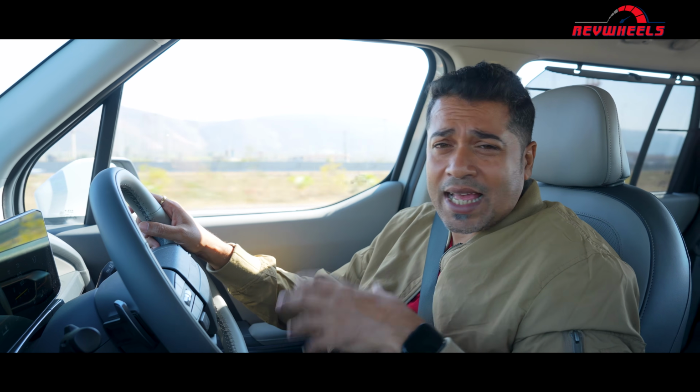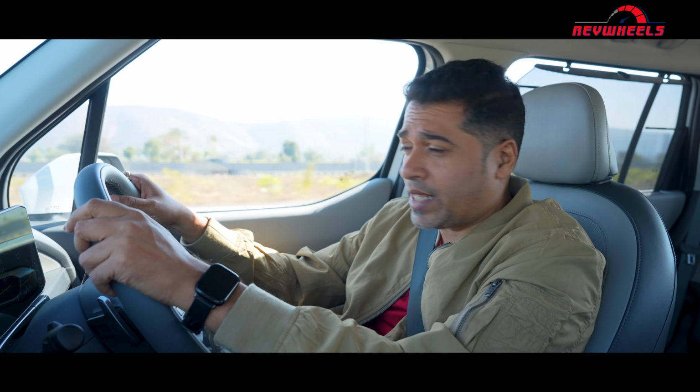Now let's talk about the ride and handling. Now the Syros basically shares the same suspension components as the Sonnet. But the minor difference here is the ride quality or the suspension has been tuned more towards comfort rather than outright sportiness.